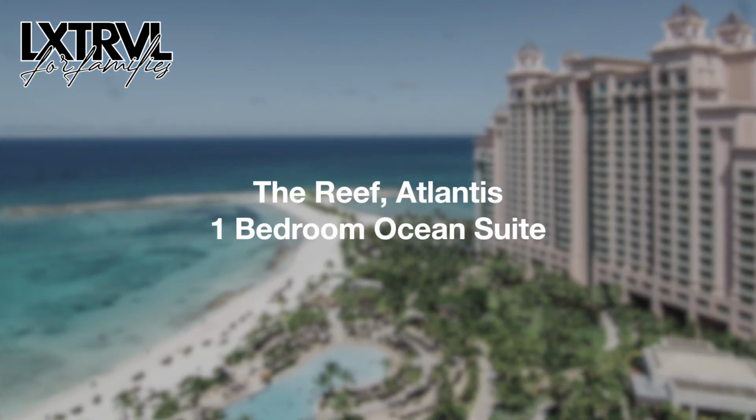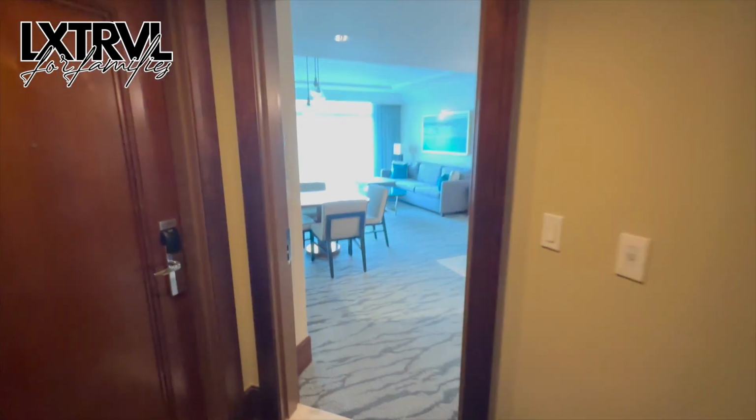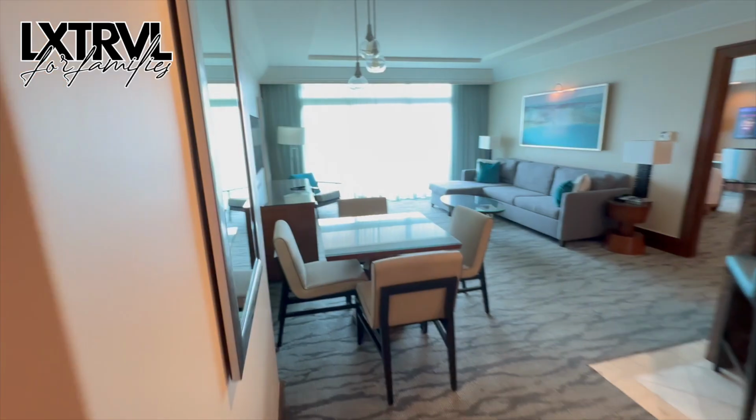If you're visiting Atlantis, there's several different hotels to choose from. The most iconic is the Royal, then there's the Coral, the Cove, and the Reef. We chose the Reef because it has residential style suites.